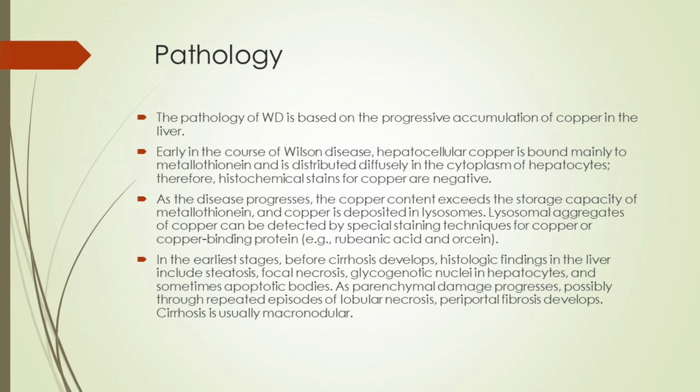So NASH is not a diagnosis by itself. What we read in the Western literature is that NASH is a diagnosis, but that's in obese children. NASH can be part of anything. It can be part of glycogen storage disease. It can be part of Wilson's disease. It can be part of autoimmune liver disease.